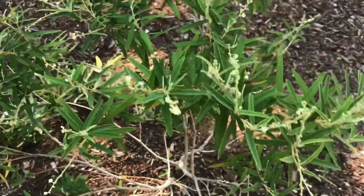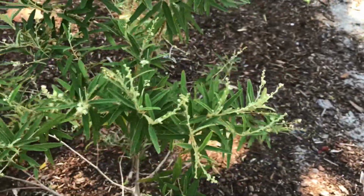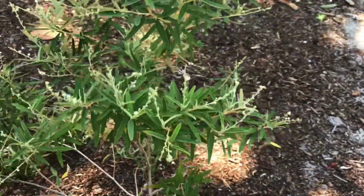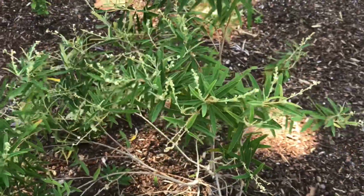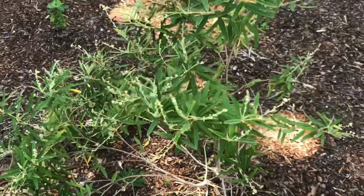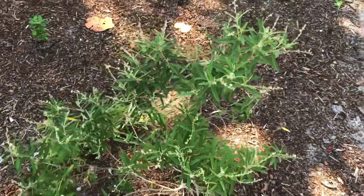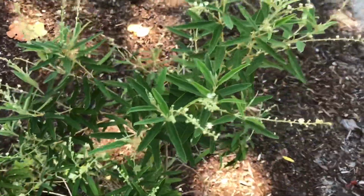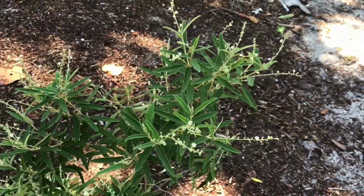The Pineland croton is also a host plant for the Florida leafwing. It is also an endangered species. For both the Bartram's scrub hairstreak and the Florida leafwing, they have started population restoration down in the Keys. So by planting this here, hopefully, as their populations are restored, they'll make their way up here to Palm Beach County and they'll be able to find a place to lay their eggs.